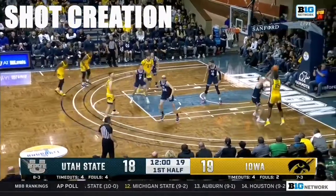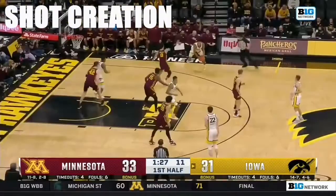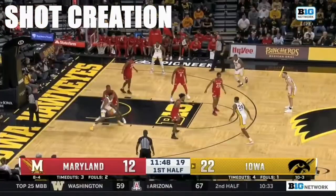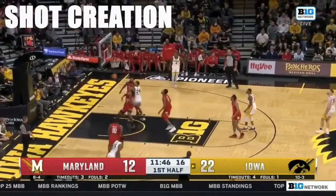He has a few moves in his bag, and a few times he showed his tough shot making ability with a few step backs, and just showing off other parts of his shot creation ability that come from his great footwork, IQ, and touch.